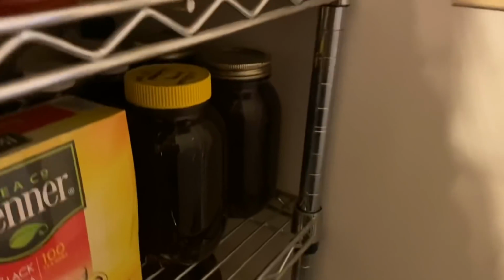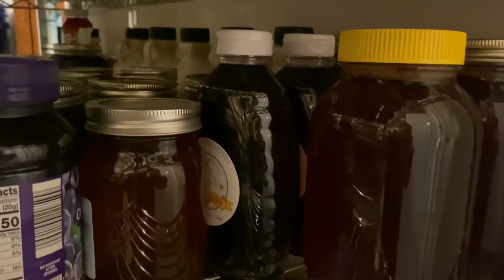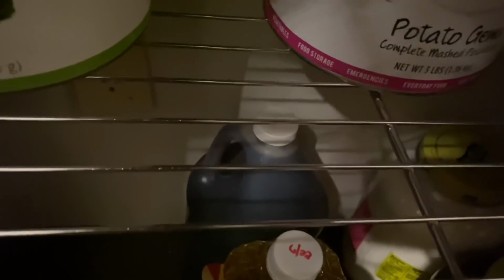Okay, honey, there's the honey. The little honey stash back there. And I have more in the cabinet. And I have a gallon of honey right there. That's a gallon of honey.